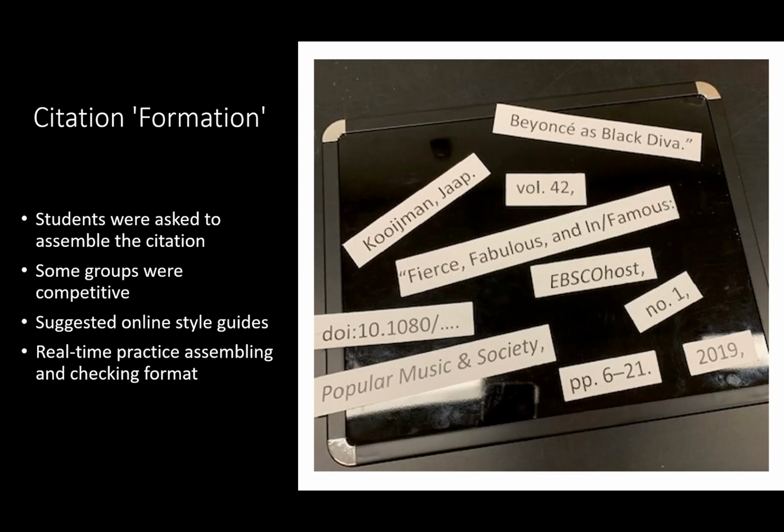The students worked together in their groups to put the citation together correctly. Some groups were very competitive, especially when they had friends in other groups. So the librarians would walk around while students were working and explained that they could check the Purdue OWL or Excelsior for online citation help if they were struggling.